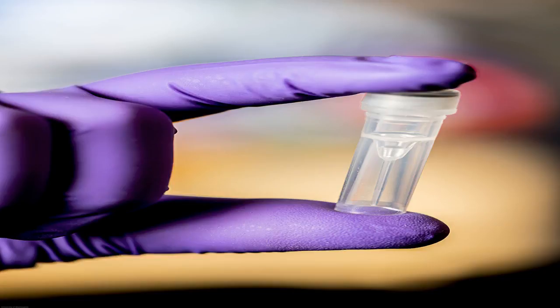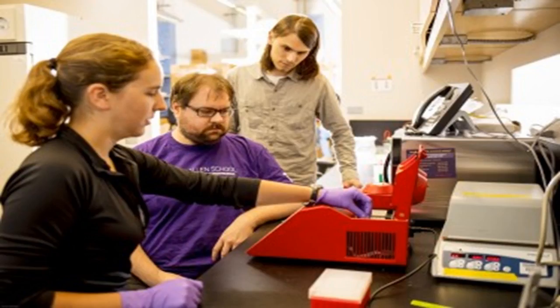UW researchers have demonstrated for the first time that it is possible to remotely compromise a computer using information stored in DNA. This test tube holds hundreds of billions of copies of the exploit code stored in synthetic DNA molecules, which has the potential to compromise a computer system when it is sequenced and processed.